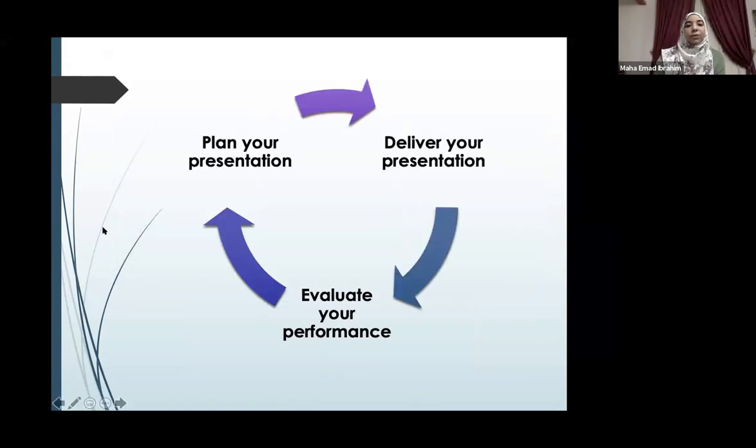So this was all about your planning. So I know it sounded very long, but this is because the planning process should be very long. If you're planning a half an hour presentation, I believe this should take like 2 or 3 days. And usually the shorter your presentation is, the longer you need to plan, because you need to condense your take-home message within a smaller amount of time.